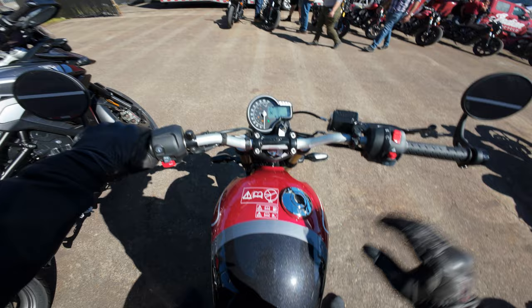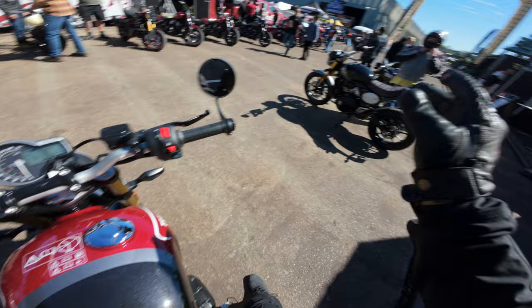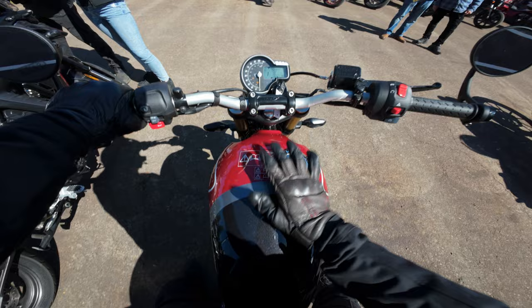Now, I suspect that the gearing is going to be dramatically different on this from the Scrambler. Because the Scrambler, first gear is like here, second gear is here. I have a feeling this is going to be like first gear is here, second gear is here. I think this is going to be mainly a first and second gear bike in the city, with maybe going up to third once you get out. I don't know what I'm talking about. Let's find out. Let's stop wasting time.